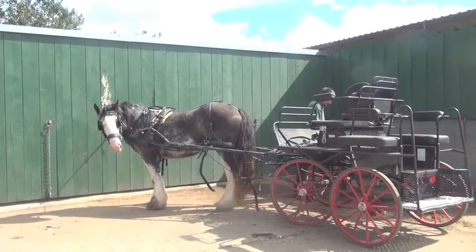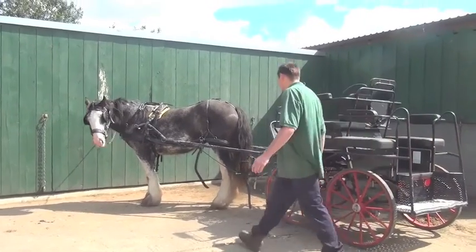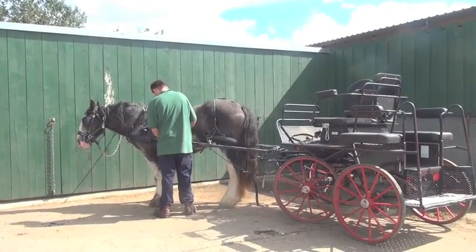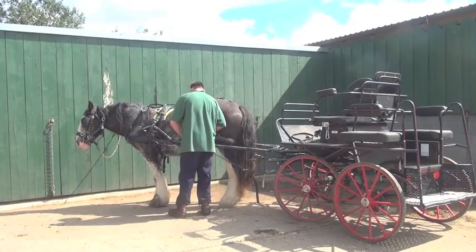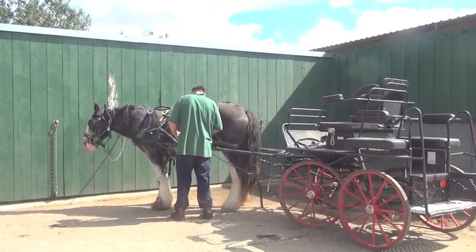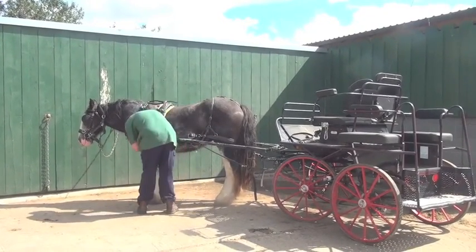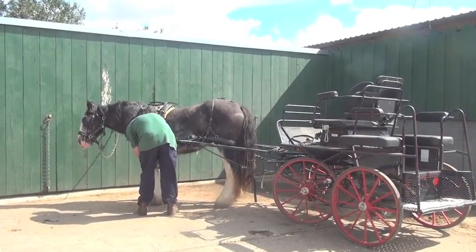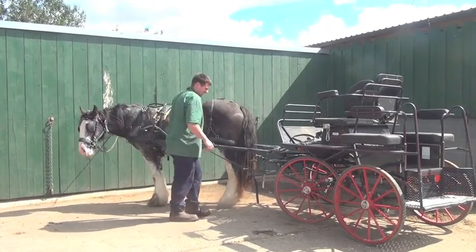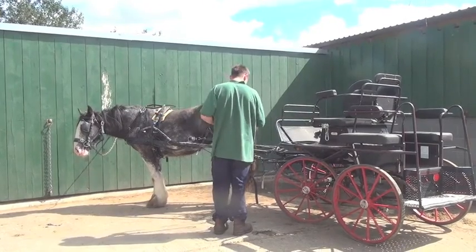And with this mare, that was definitely a big issue, because if you've got a horse that won't tie up, it renders them virtually useless, and you can't do anything with them if they do things like that. But as you can see, everything we've done with her now, from leading her out the stable, tying her on the wall, harnessing her up, putting the vehicle on, she's as good as gold.